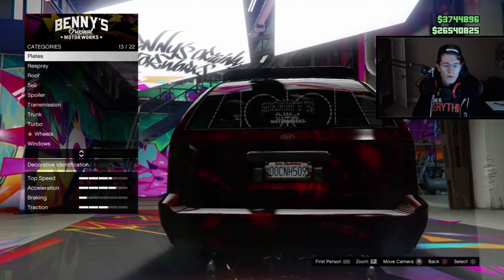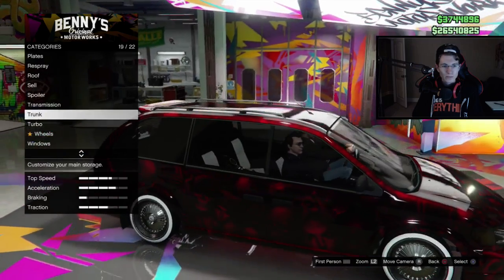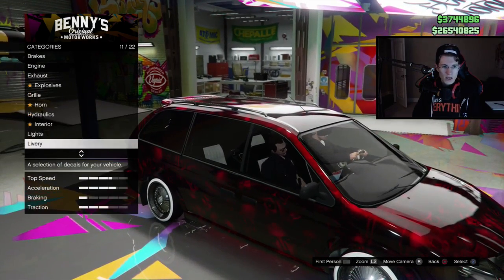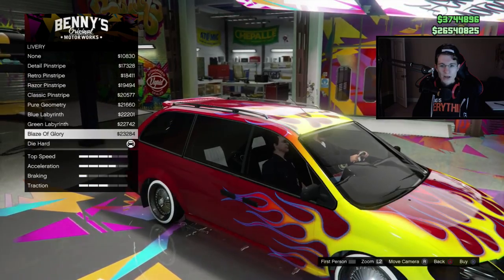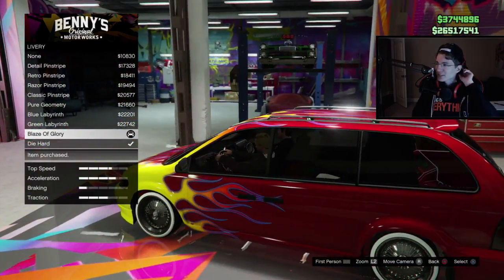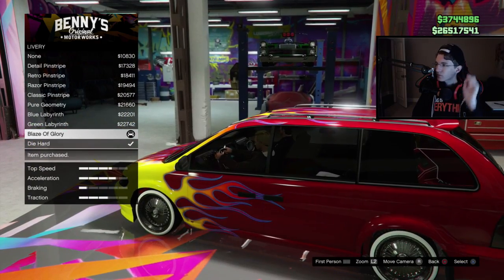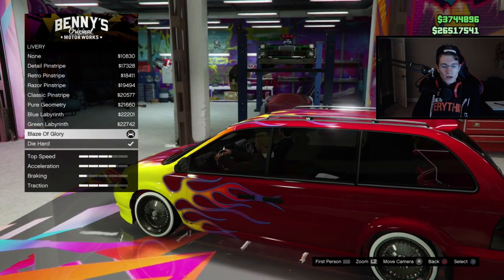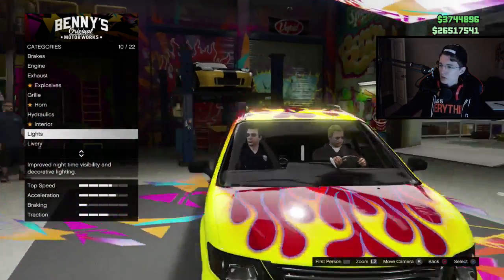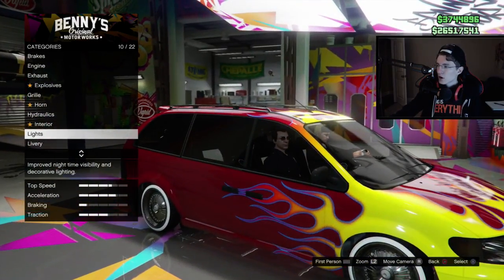Okay, so let's play around with some of the other liveries. See what they look like. The other one I thought was really cool was the Blaze of Glory. Oh my god. You know what? That one doesn't look bad in red either. So that's obviously the red. You know what I think this would look good as? This one would look good with kind of like a dark blue.